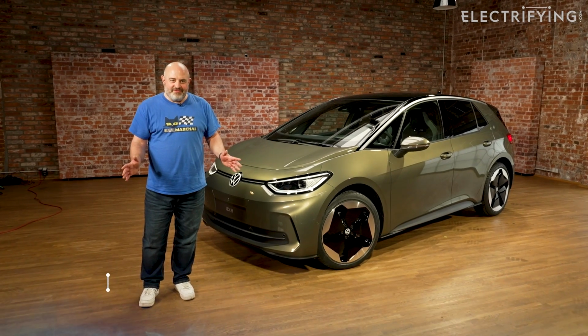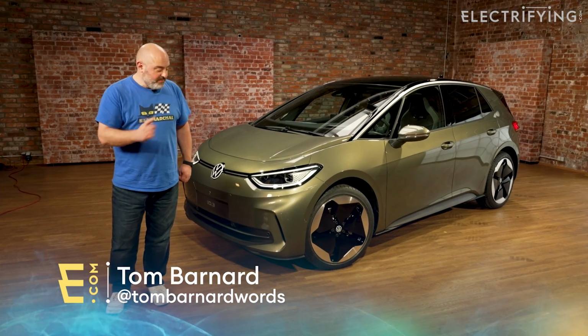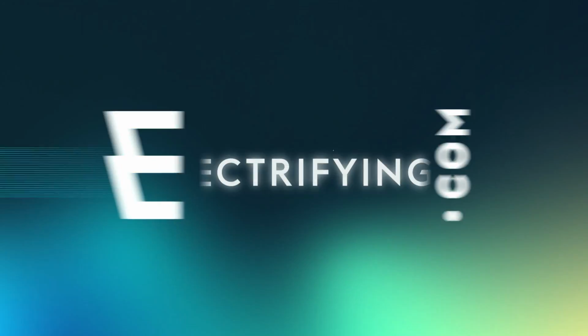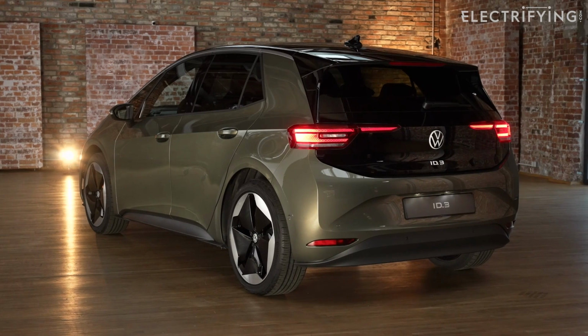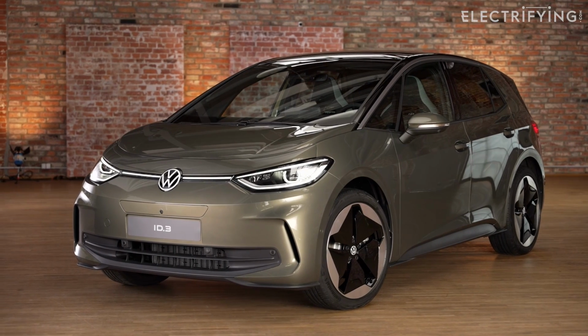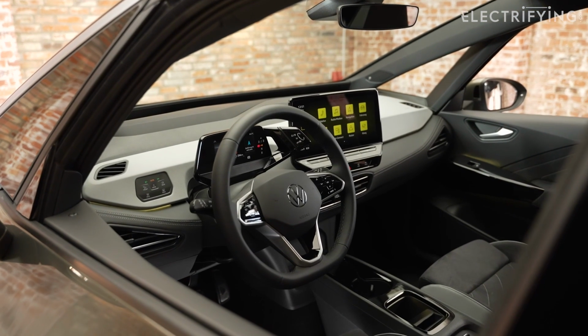Okay, Volkswagen fans and electric car geeks from around the world, it's time for a game of Spot the Difference, because this is the new Volkswagen ID.3. Okay, admittedly this isn't massively different looking from this angle, but there are a lot of subtle tweaks and some big changes inside to answer criticisms from you, the owners.